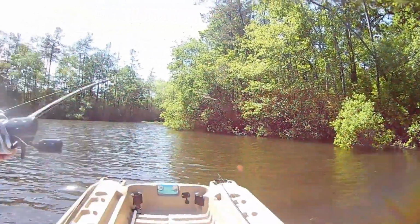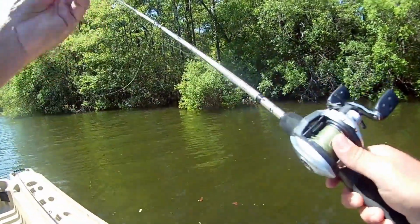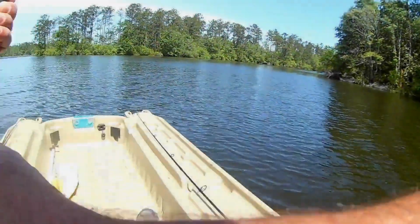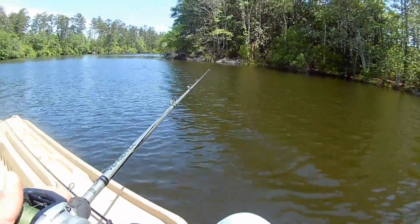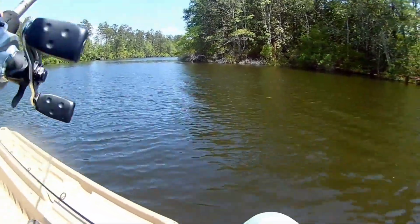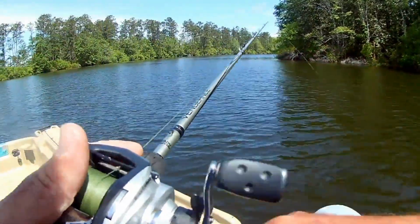Kind of looks neat though under the water. I hope this is not going to be one of those backlash days, because this is new braid on here. Alright, continuing the adventure. We are a half an hour in. We've got about a half an hour gone, and we've made a move to a little bit more peaceful waters. We tried to anyway.